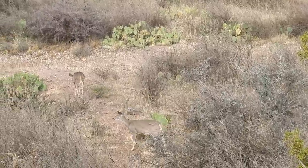Doesn't get much better than seeing wildlife. We just finished the loop trail and these three deer came bounding through the brush, and that was the perfect ending.